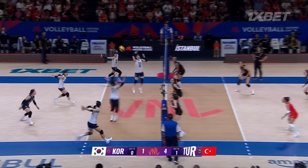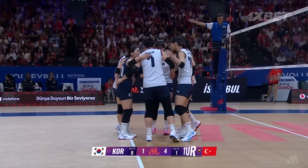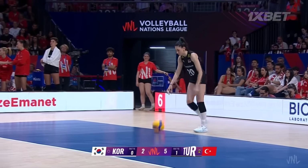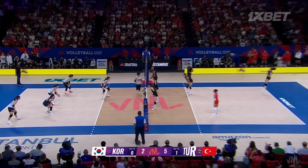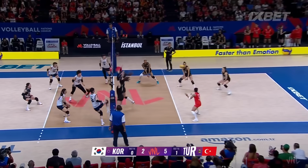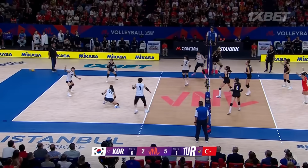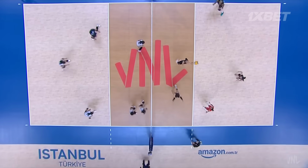Go straight down the middle. Korea handle that better. It's off the net, and a tip is what gets the floor. I hope to get under it as a defender. Solid serve. Korea trying to make something here. They go slide. Back to Vargas, who has free reign to just steal those points.